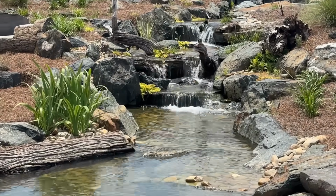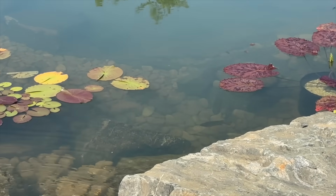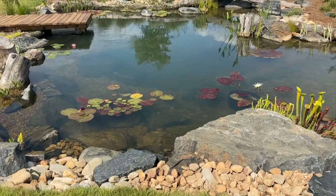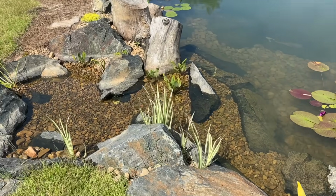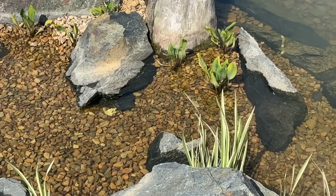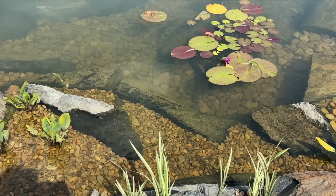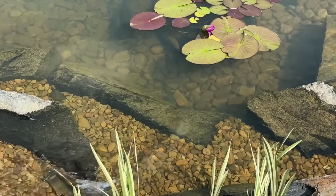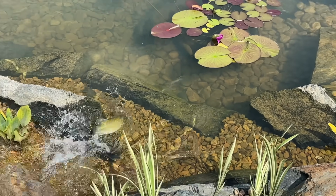Tiger should be fully acclimated now, but one of my favorite things to do is walk around the pond's edge, because Johnny and June have gotten accustomed to it, and you'll see them use me to help ambush their prey. So all the golden shiners like to hang out in the shallow pockets right here around the pond, and whenever I walk up, it pushes them out a little bit deeper, and we get to see those topwater explosions.